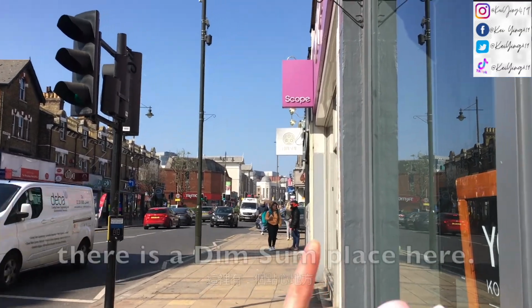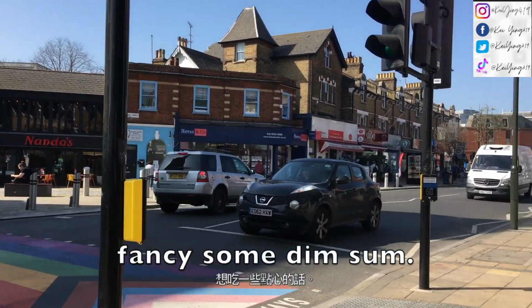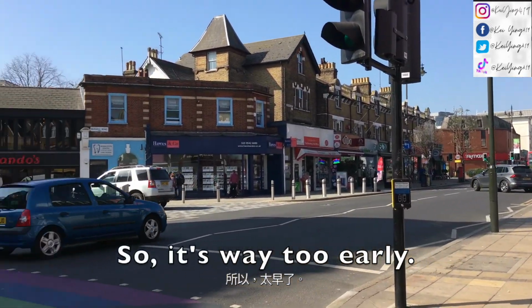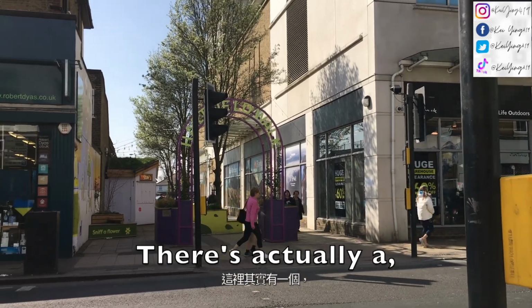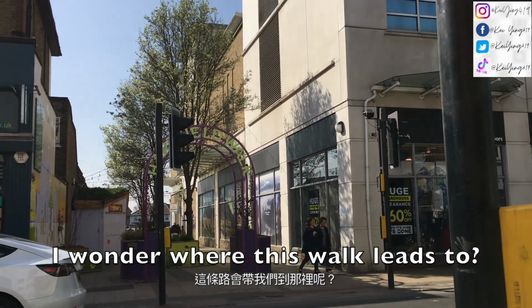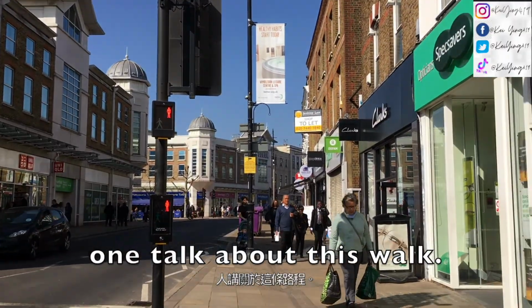Oh, by the way, there is a dim sum place here if any of you guys fancy some dim sum, but it's only 10:30, so it's way too early. So I'm on my way to Ely's Wimbledon. There's actually a heart-filled walk here. I wonder where this walk leads to, because I haven't seen any sites talk about this walk.